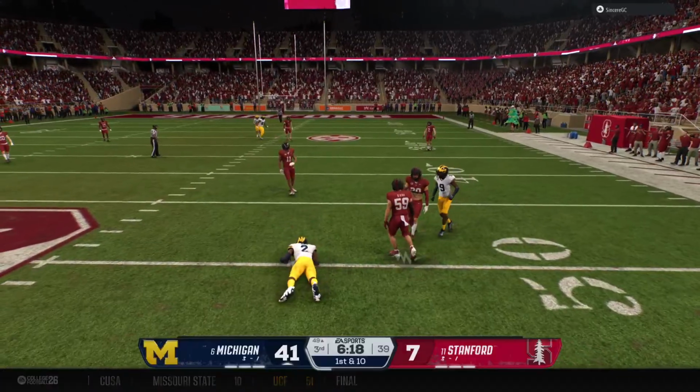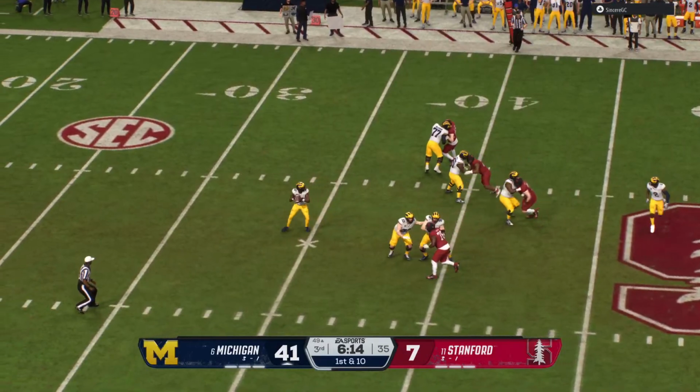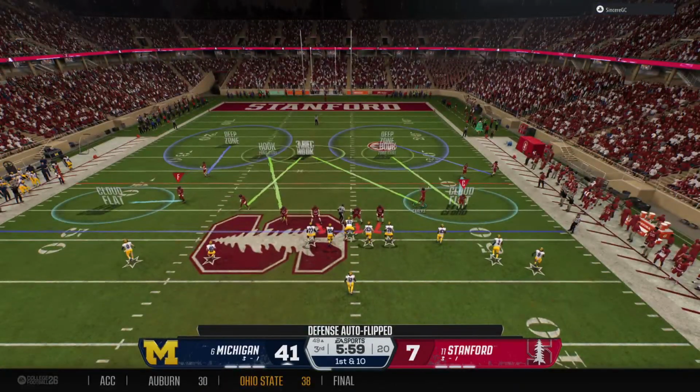Zings it complete to the right. Makes the stop at the 49. Give him 5 yards on the play and a first down. First down for the offense. New set of downs after the completion.